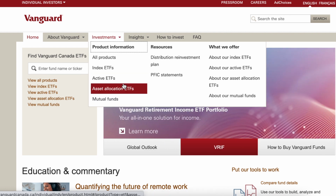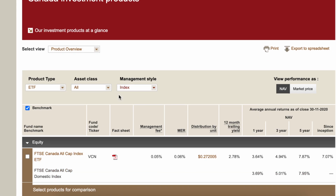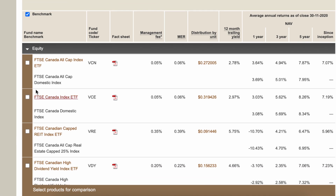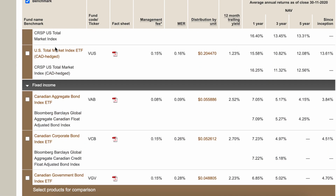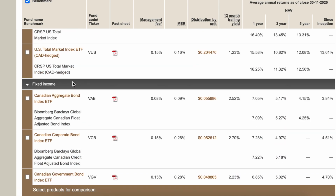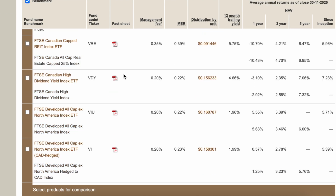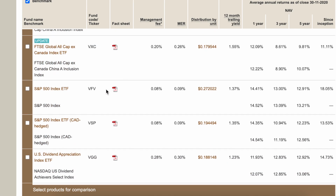You can click on any one. And you can see them all listed here. On the top, you have your equity ETFs, so those are the ones that are holding stocks. Lots of them there. And then you have your fixed income or bond holding ETFs. And here, the second column, you can see fact sheet. So it's a very important sheet, it tells you all about the ETFs.